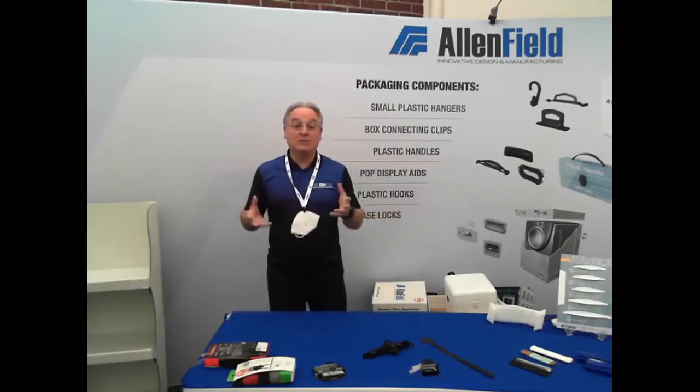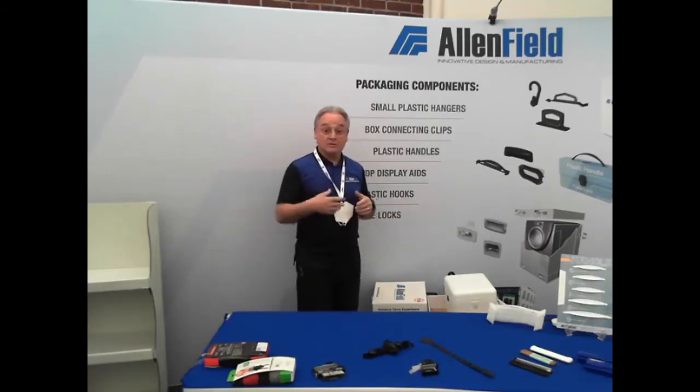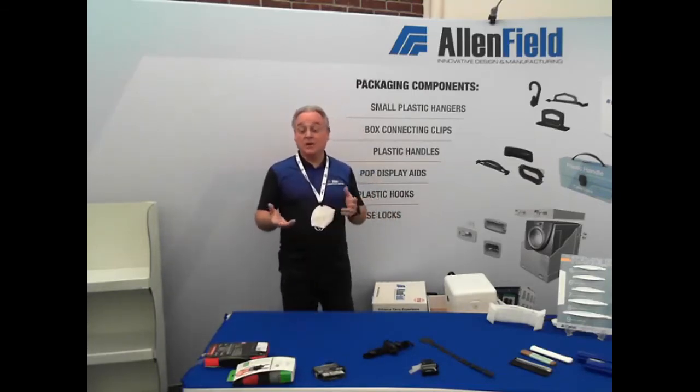Easily attaches to the bottom of the corner of a carton, specifically designed first in the mattress industry. Let me show you this.